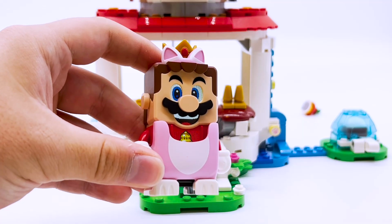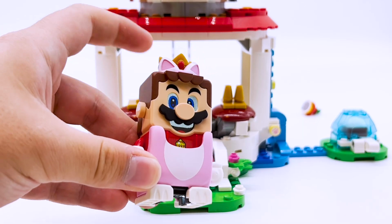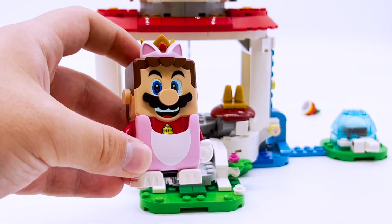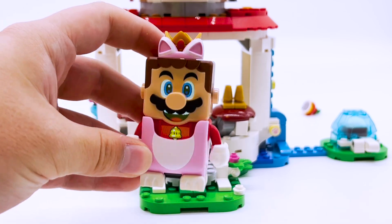So yeah, I actually really appreciate how, even if you don't have the Peach starter set, you can still get this set and use all of the gameplay mechanics. It's a small thing, but it's a really nice touch. Even if Mario and Luigi do look a little funny in it.